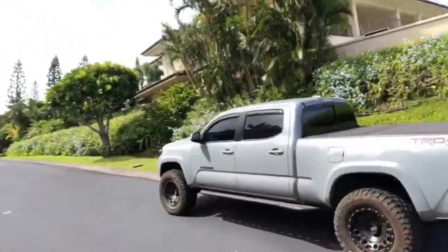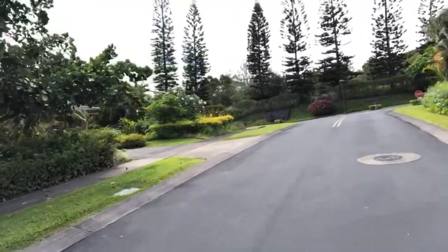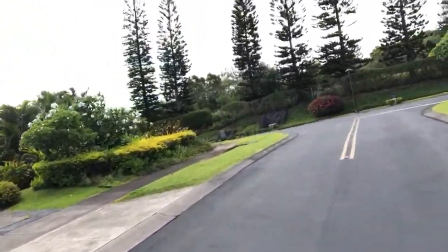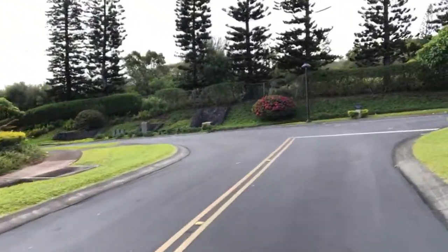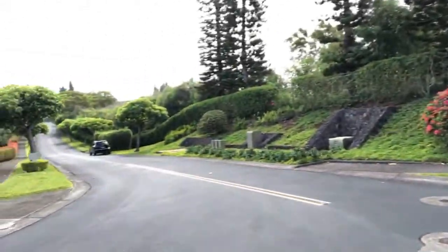There's a Tacoma. Everyone's got a Tacoma on Maui. All right, here we are back on Crestview, and back to where we started the tour.